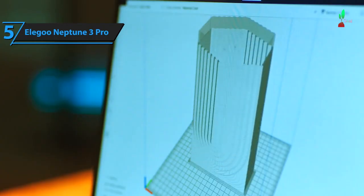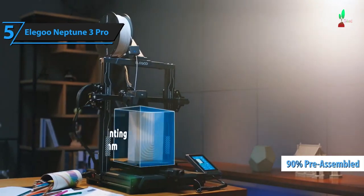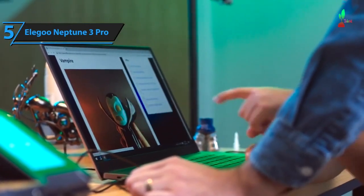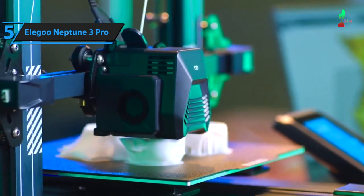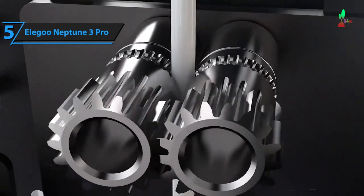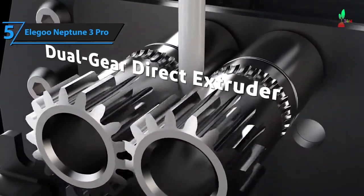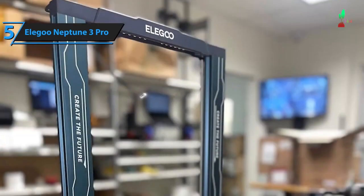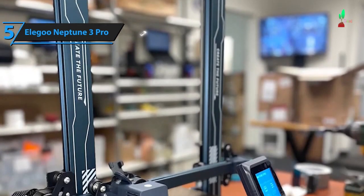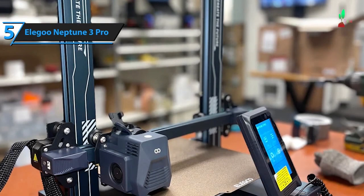This user-friendly device arrives 90% pre-assembled, ensuring a hassle-free setup from unboxing to first print within half an hour. The Pro version introduces several enhancements, including a direct drive that firmly handles slippery filaments like TPU, dual Z-screws for stable printing, and an inbuilt task light. All the beloved features of the predecessor, the Neptune 3, have been retained or improved upon in this model.